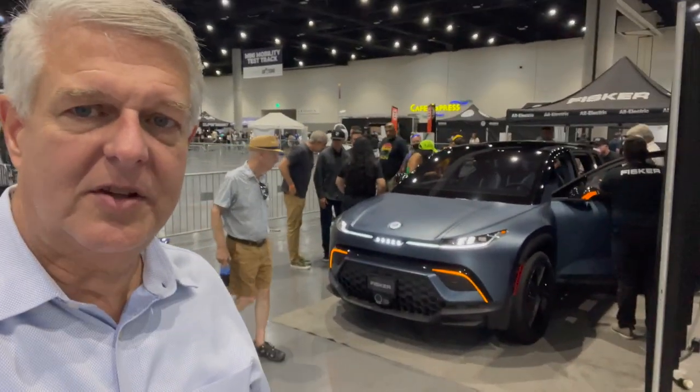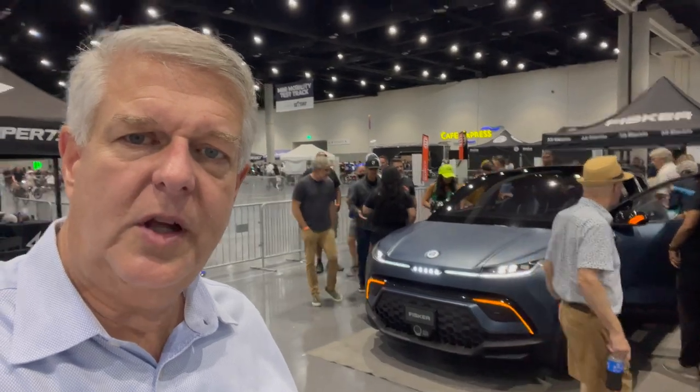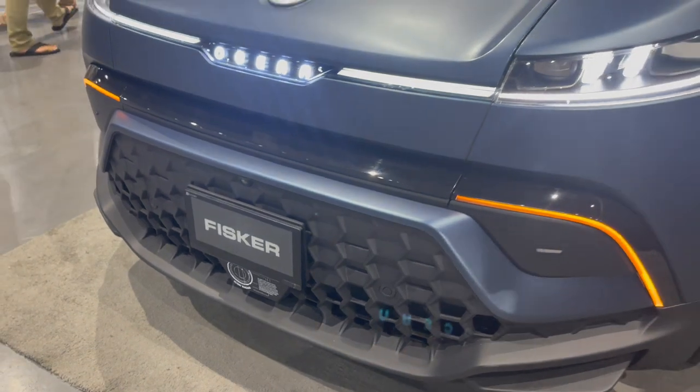One that I haven't seen before is the Fisker Ocean, which is something that I'm very excited to check out. Really, first time I've ever seen one in person. And I can tell you that from the looks of it, I kind of like that. That's a nice looking car. Let's go ahead and take a little bit closer look at it. So the Fisker Ocean, look at this thing.